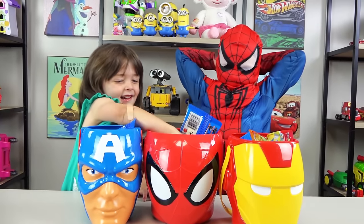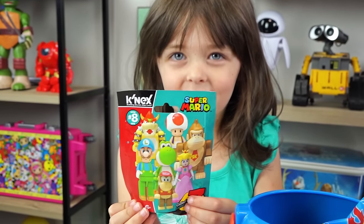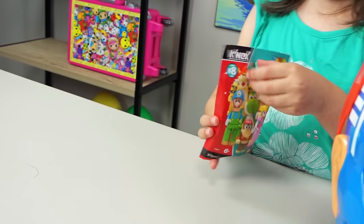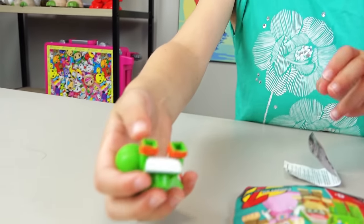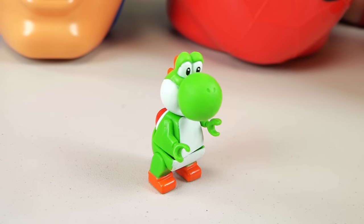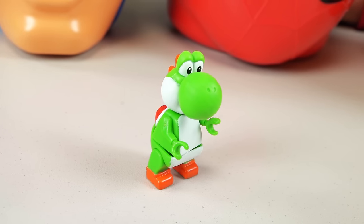Emily's turn. Oh yeah, Spider-Man flexing his muscles. Oh my goodness. What do you got there, Emily? I got Mario. Connect Super Mario blind bag. Yeah, I want Peach. Princess Peach? Okay, let's see what you got. Okay, Emily, who'd you get? Yoshi. Well, that's not Princess Peach. Okay, put them together. We got good old Yoshi. Not Mario and not Princess Peach, but that's okay. Woohoo! We love Yoshi. Yeah, he's funny.